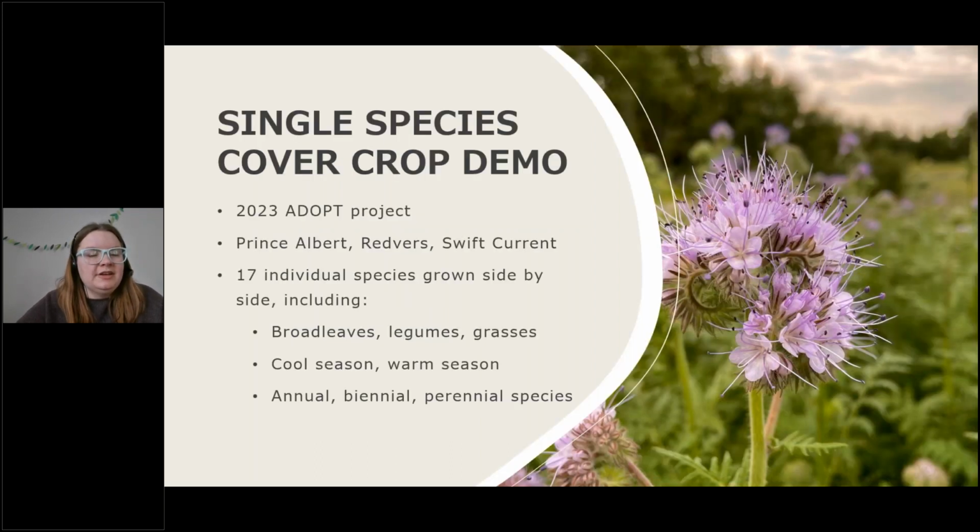First off here, I want to talk about a single species cover crop demonstration we just did in 2023. This one was also done in Redvers and Swift Current. I'm going to focus on Prince Albert for today, but the research report is available and it'll have the results from the other sites if you're interested. So for this one, we wanted to really showcase how these different crops perform when grown individually in different regions of the province to get a really good picture of their performance in Saskatchewan.